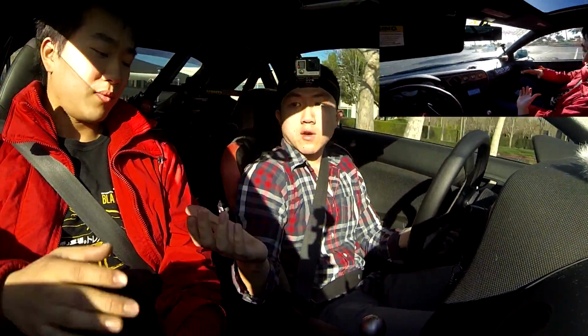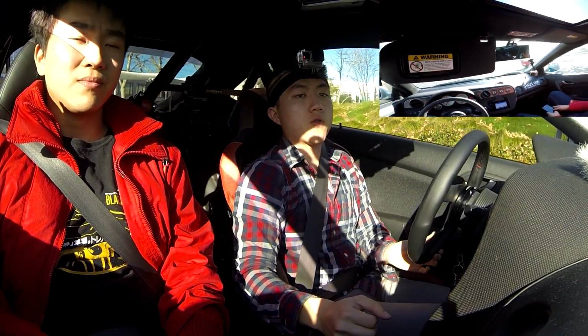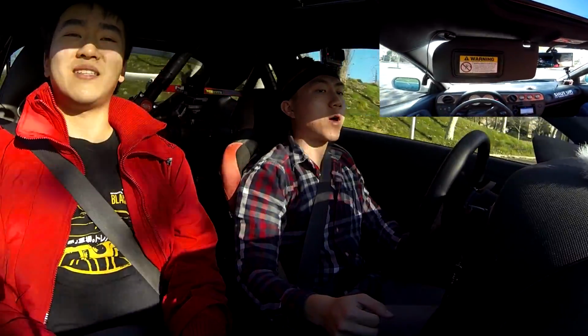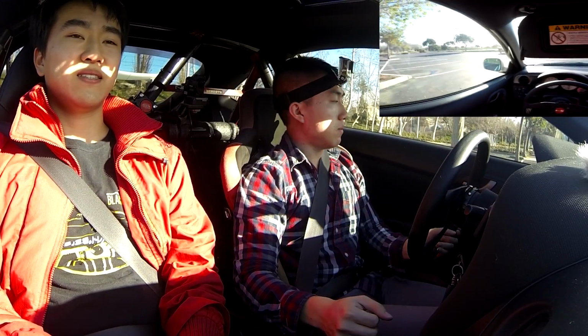Alright, so thanks again, Seigo, for letting me drive your car. It's given me a really good idea of what an RSX can do once it's properly modified for handling and performance. It's definitely a function over form type of thing, but at the same time, when you look at it on the outside, I still think it looks pretty badass. You can tell everything's functional, and you can tell it has downforce.